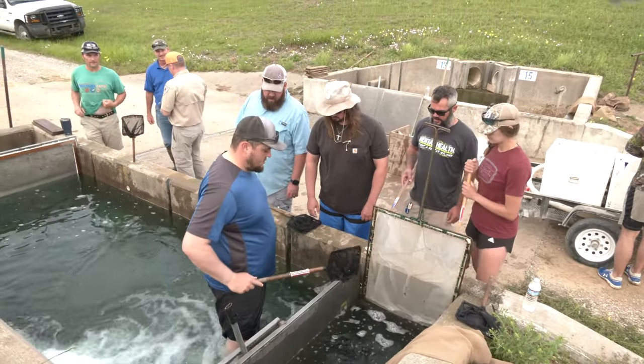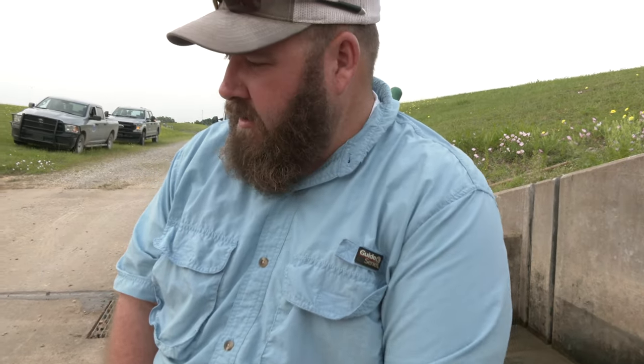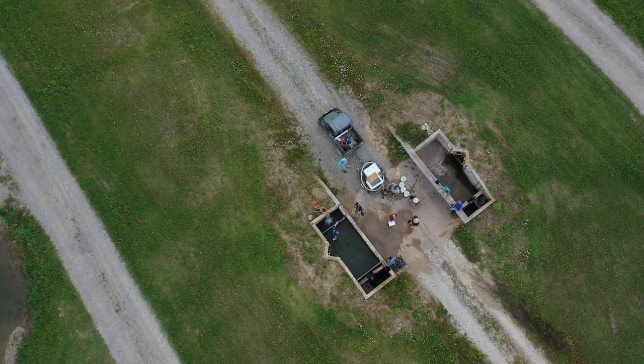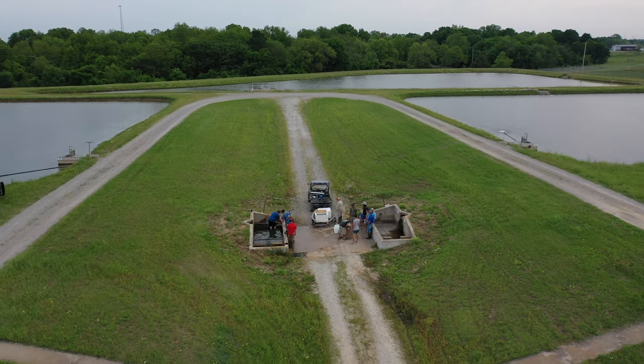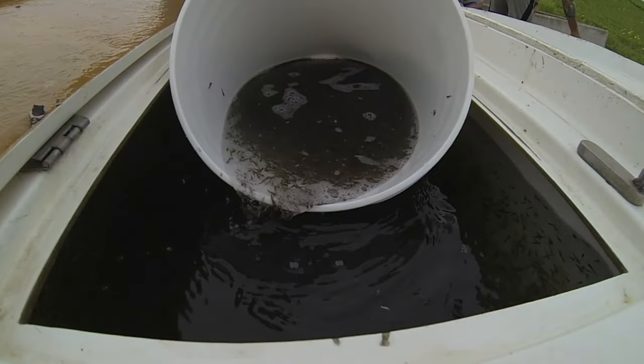All right, 2.4. Each time they get a bucket in here, we add to the list on the chart we've made. It keeps track of how many pounds we've got so far and total number. Right now we're at 61,600 fish, 7.7 pounds. We still need to get another 18,400 fry.